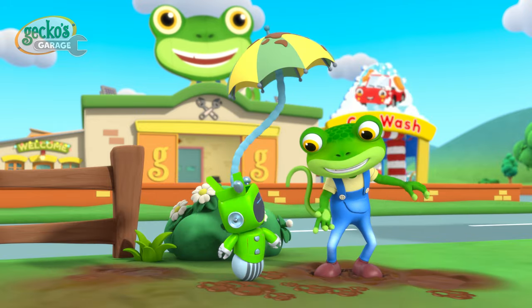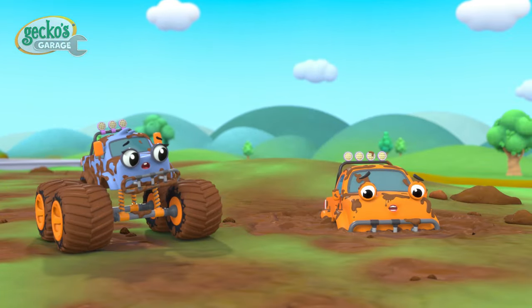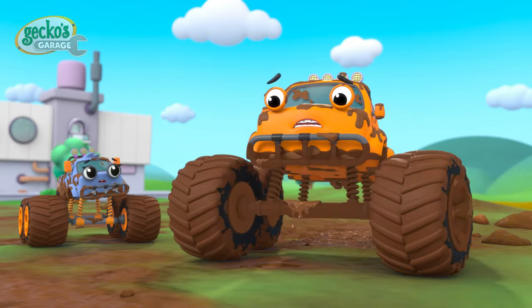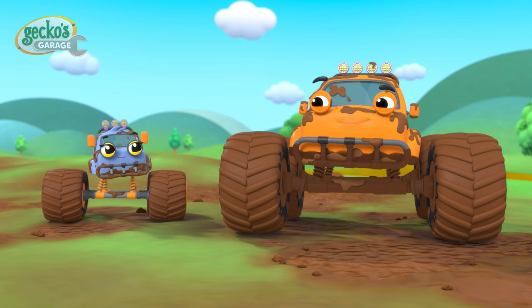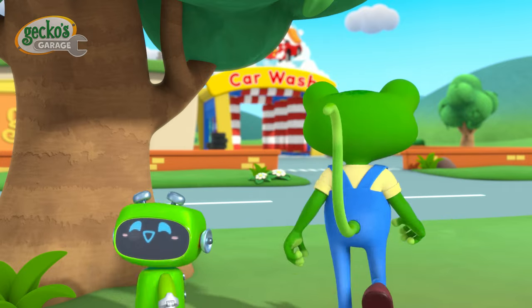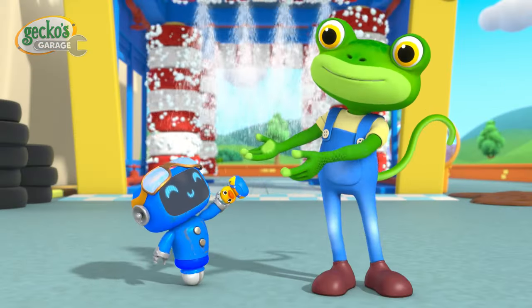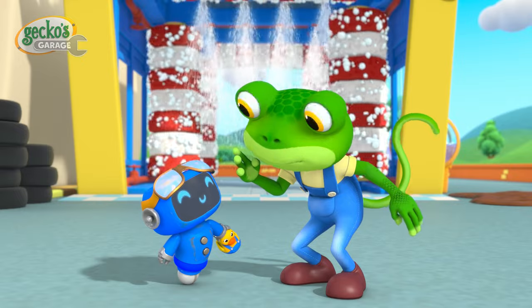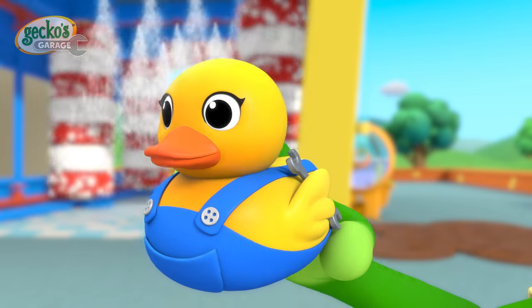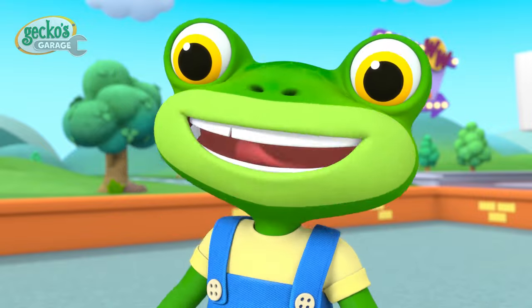Oh, you! Thanks, Green! Oh, Max, you're covered in mud. It's bath time for you two. I guess they don't want a bath. Come on, monster trucks. Great idea, Blue. Molly loves rubber ducks. Oh, Molly, we have a surprise for you. Well, that did the trick.